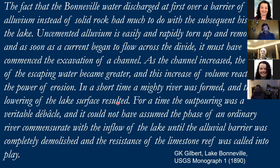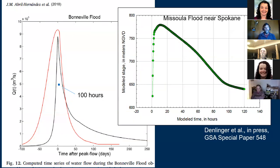And I've wondered for a long time if maybe that's why the Bonneville flood was lost to history for several decades after. And I'll get into that in just a minute. So, but first I just want to do a quick little poorly constructed comparison with the Missoula floods, because we're more familiar with those.